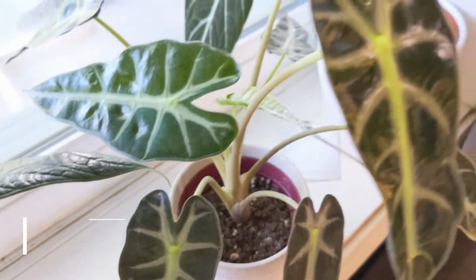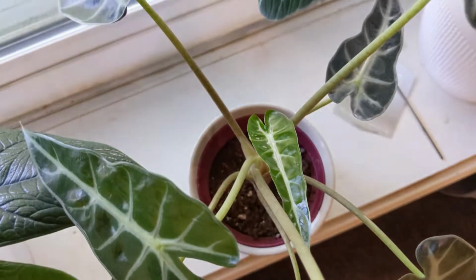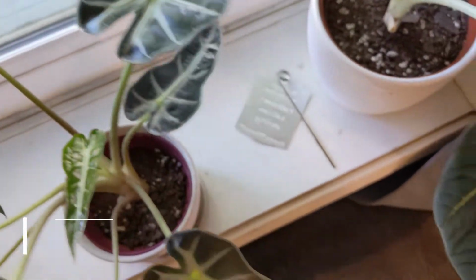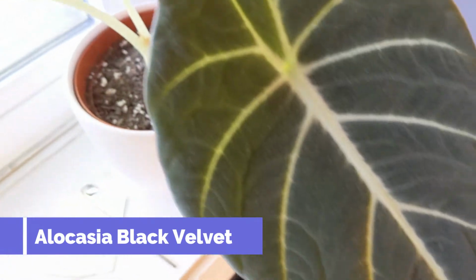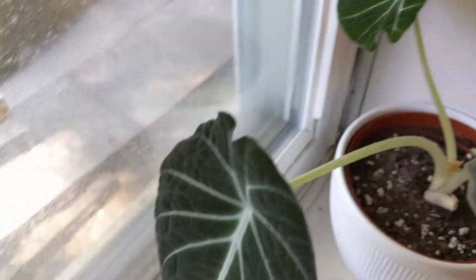And then over here is my Alocasia Bambino. Doing things. Got a new leaf that opened up right there. And then right here is my Alocasia Black Velvet. Just got a repot. That's the newest leaf that came out. And then there's that leaf. And the new soil.